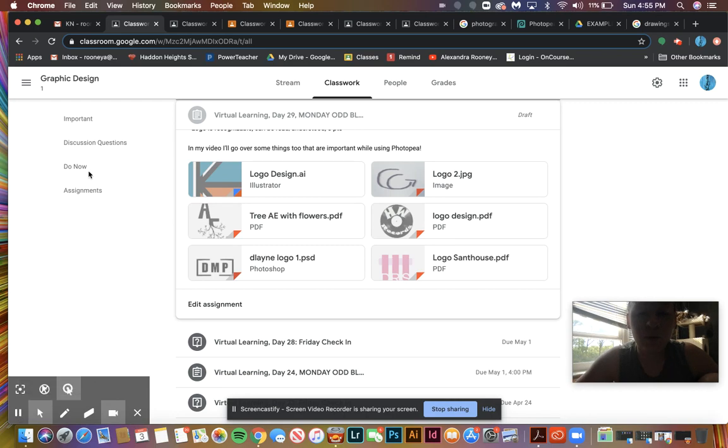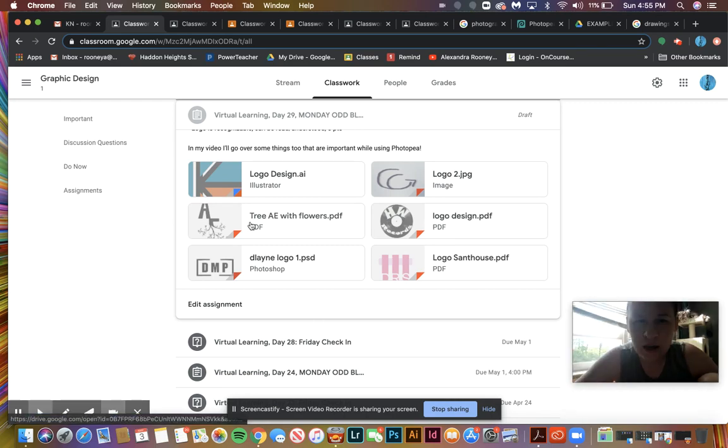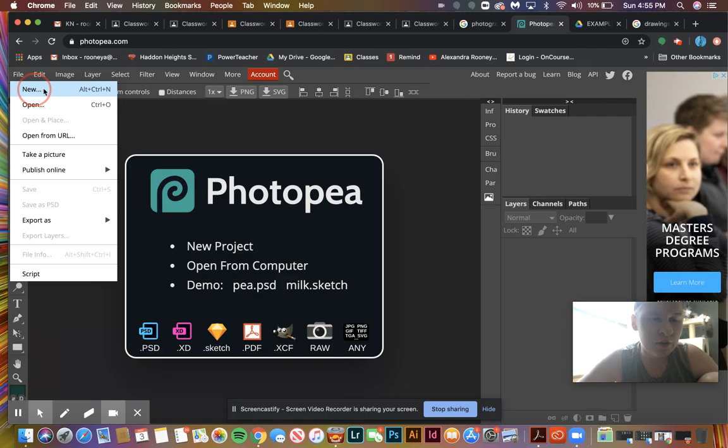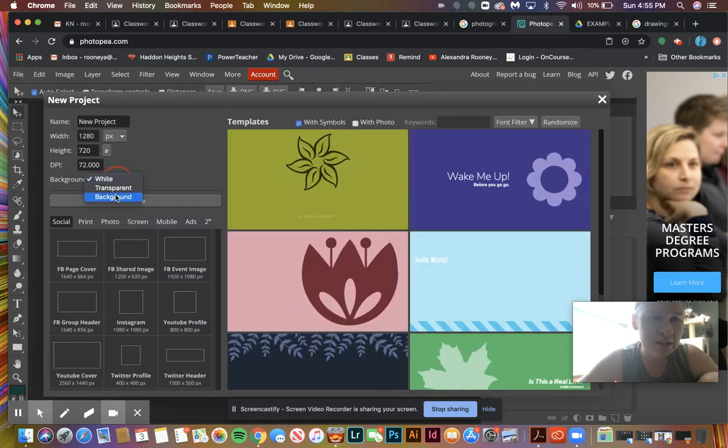Okay, so with the logos continuing, you're going to see that some of these have more color, some more black and white. You can use images, it's up to you. I'm going into Photopea now. All right, so the biggest thing that I wanted to go over with File, New, you need to make sure your background's transparent.